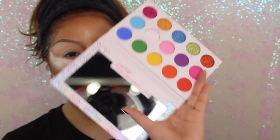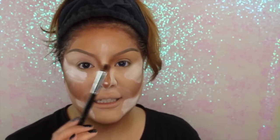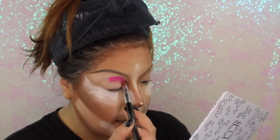So today I'm going to be using the Hip Dot Meatball palette. I'm going to be using the shades Whip Crack, .mp3, Ashley O, and probably Shrinkle. So I'm going to take this Sephora brush, this is the 16, into Whip Crack, .mp3, and press that into the eye.